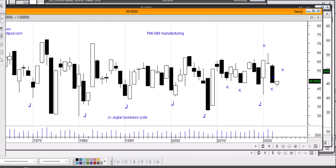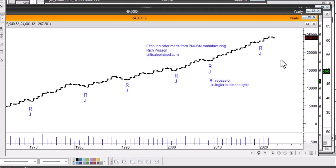Now, the next one is my economic indicator, but it's only using the manufacturing, and some people have asked me in the past, why didn't I switch to services? Because this nation is far larger in services industries than manufacturing. But what I've learned is that the coordination of the two doesn't necessarily matter. But things would have looked a little more optimistic favoring the services here in recent months.